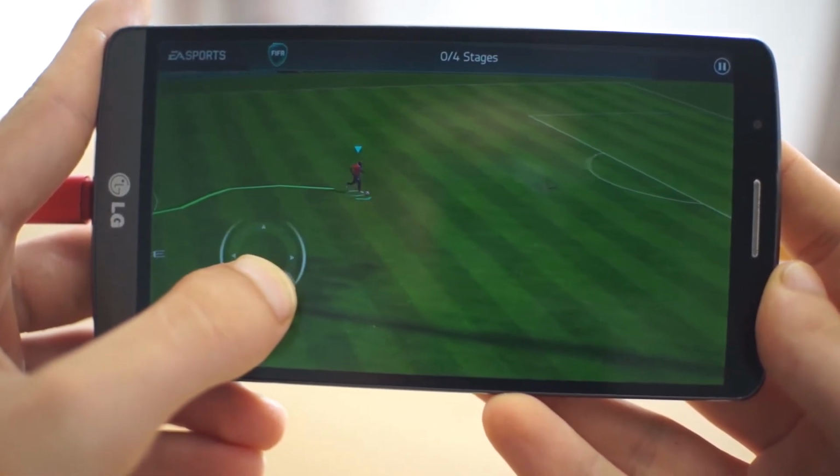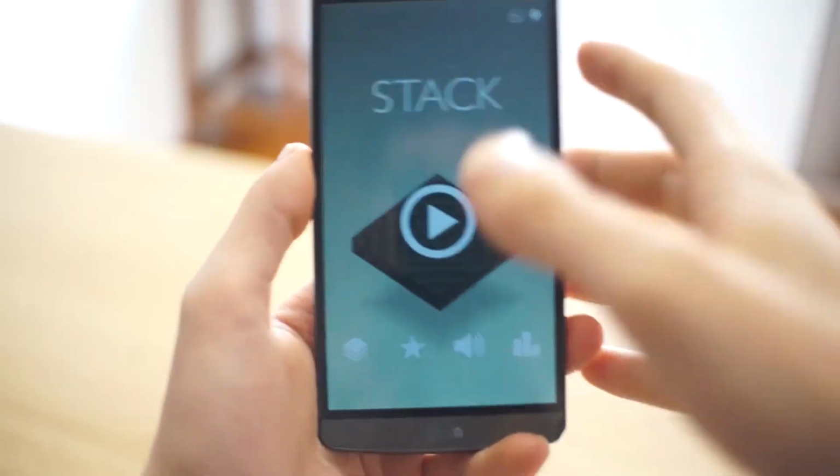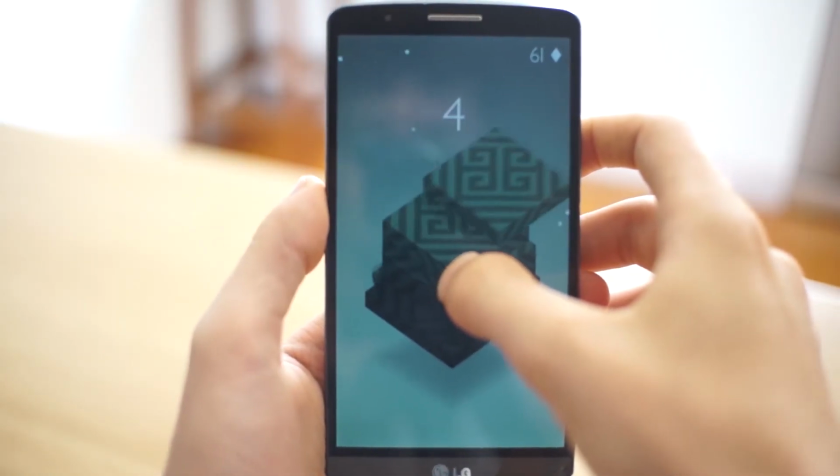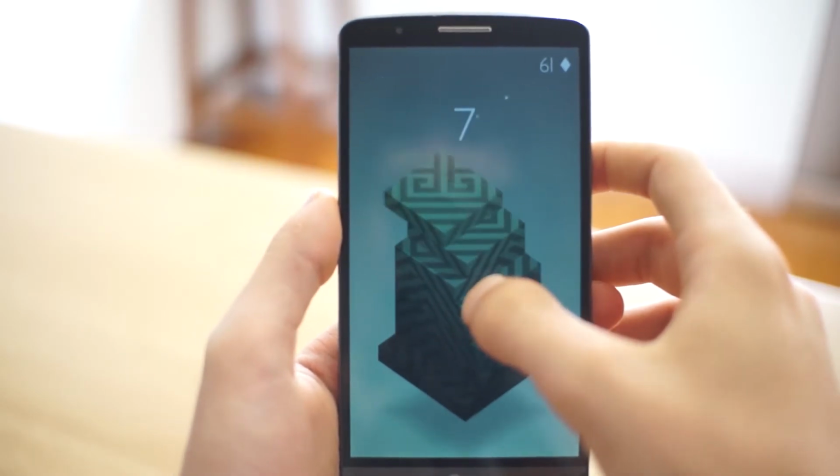Even though it's not the best at gaming, you can still do a bit of it if you like. You can play games like FIFA, you can even play games like Stack. And I'm really bad at it.